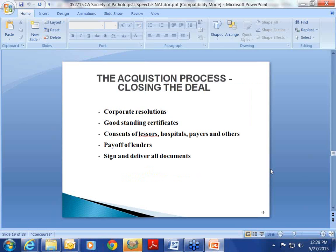Last slide on the acquisition process. There'll be corporate resolutions. If you're incorporated, those will have to be prepared to authorize the sale. The parties will get what are called good standing certificates from the Secretary of State's office to show that their corporations are not impaired. You'll have to get various consents, maybe for office leases, hospital contracts and payer contracts and the like, to be assigned to the purchaser. Lenders, if there are any, may get paid off out of the purchase price. And then finally the documents are signed and exchanged between the parties.